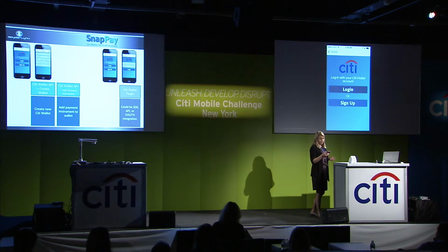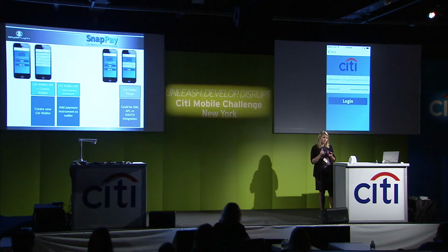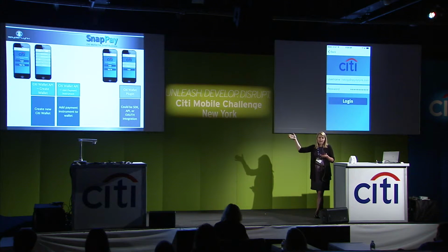What we'd love to do in the future is just to have this login. And we think we could probably do this through a MasterPass type application, and we're not sure what City's doing with their wallet, but we could potentially do this through some kind of a plugin or SDK so that I wouldn't have to enter my credentials and all my credit card information. I could just log in.